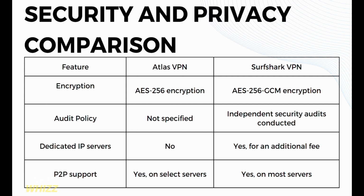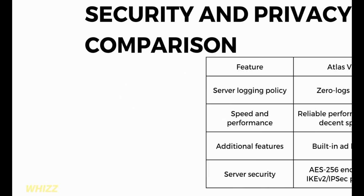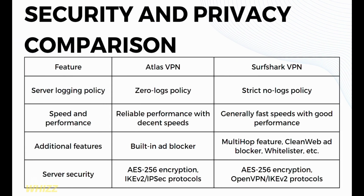In terms of P2P support, Atlas VPN has P2P support on selected servers, while Surfshark has it on most servers. And aside from that, in terms of server logging policy, Atlas VPN has a zero logs policy, while Surfshark has a strict no logs policy. In terms of speed and performance, Atlas VPN has reliable performance and decent speed, while Surfshark VPN has generally fast speeds with good performance.